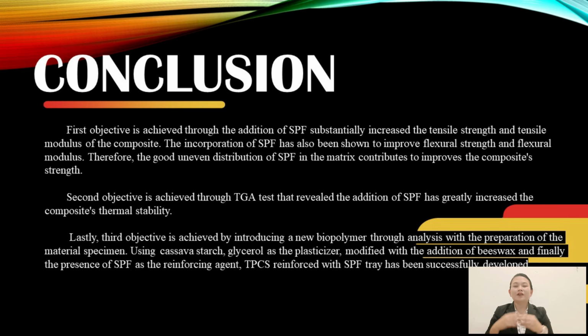As a conclusion, the objectives are achieved. As for the first objective, it is achieved through the addition of SPF, which sustainably increases the tensile strength, tensile modulus, flexural strength, and also the flexural modulus. Therefore, the good even distribution of the SPF in the matrix contributes to improving the composite strength.